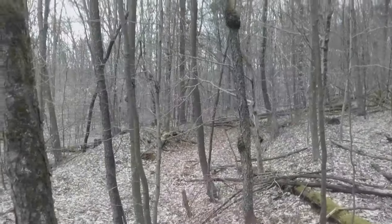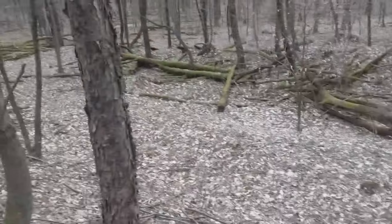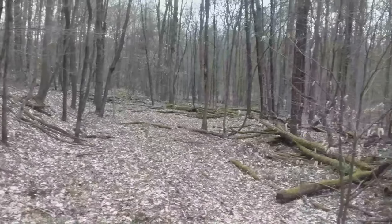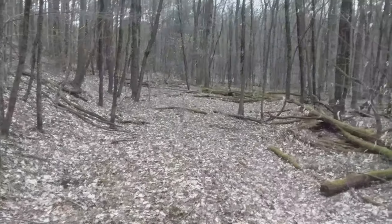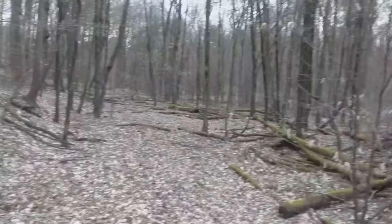Okay, we're back in the woods behind my house, and this is a railroad grade. And this railroad ran from Endeavor up over the mountaintop and down into Ross Run.